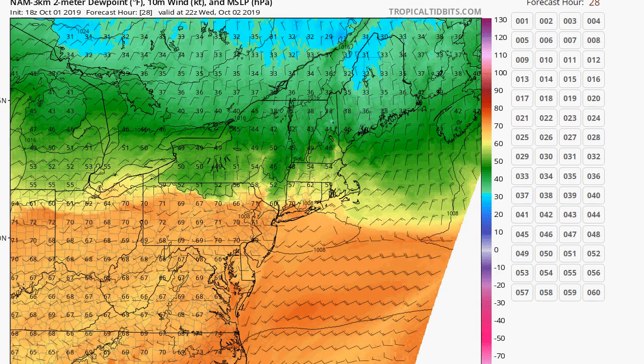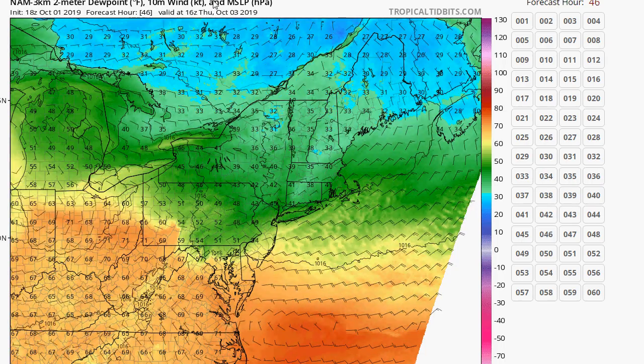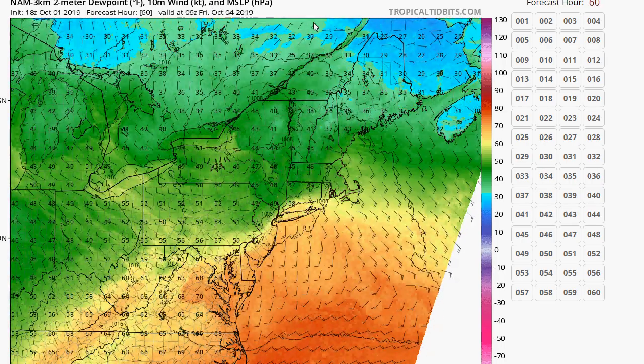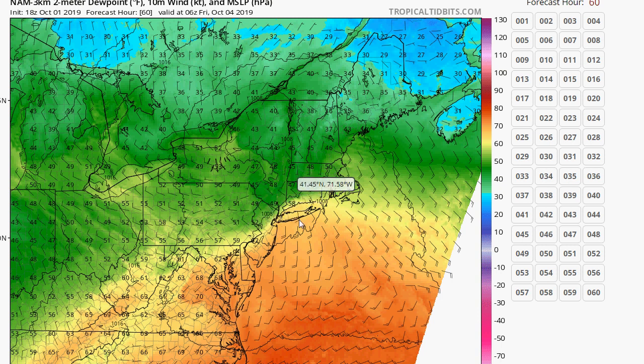Then here comes that front. Boom, like that. Very sharp. And then much more comfortable for Thursday. And then we have this front that kind of gets stuck in. Maybe a little return to the humidity a little bit as a wave goes along it.